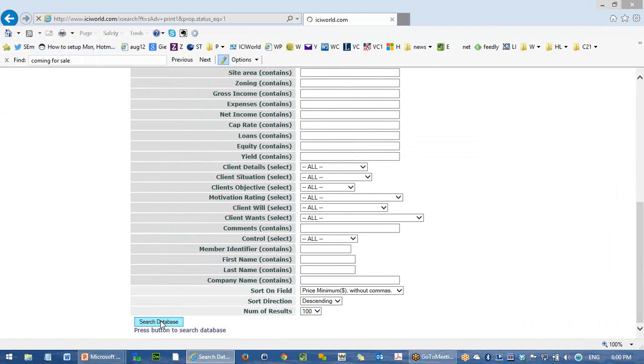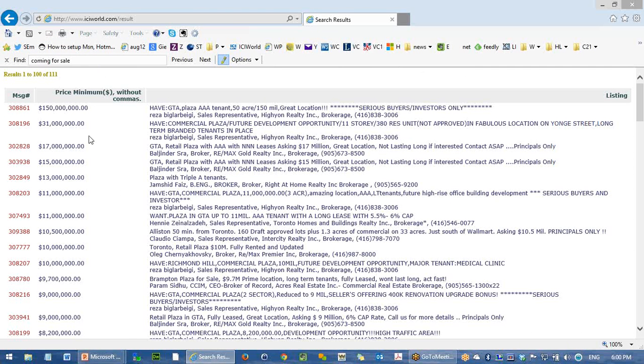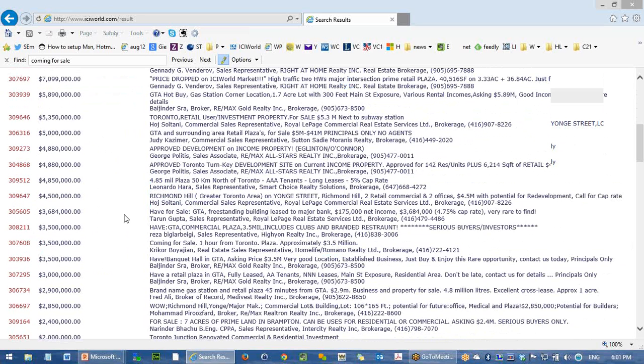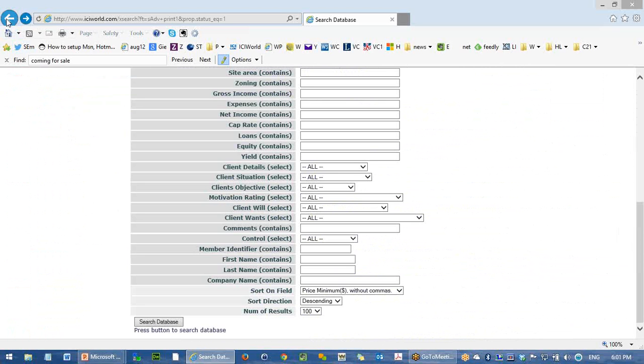And so you see that you can dissect the shopping centers very easily. Here they are from $150 million on down. There's 111 of them here. What's wonderful about this list is it has the contact names and numbers right on the screen. You simply print this page out. There they all are, sorted by price. You can even specify a price range if you wanted to and only print out those. So all of that can be done very, very nicely.